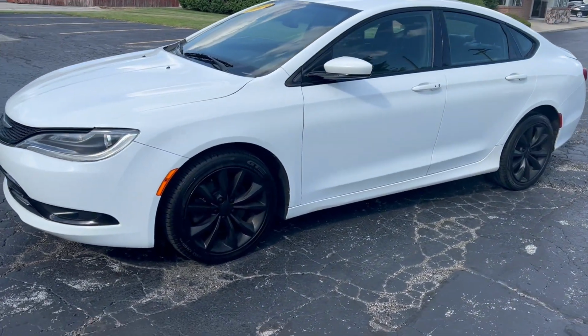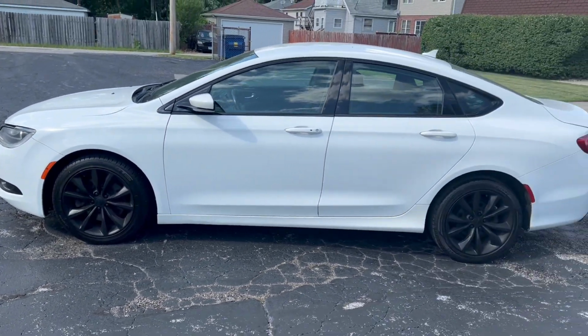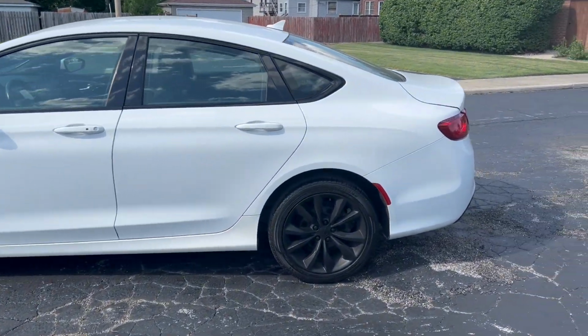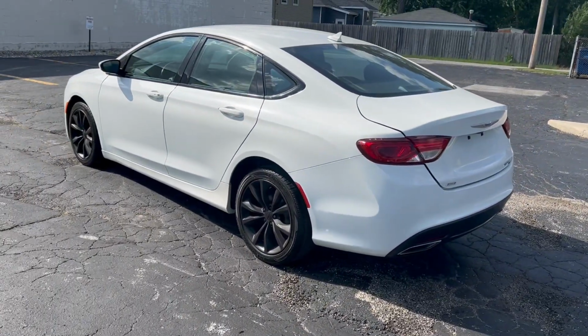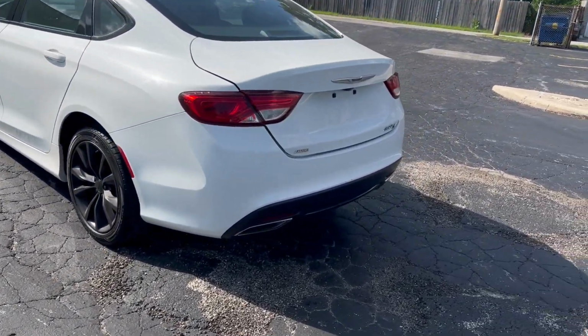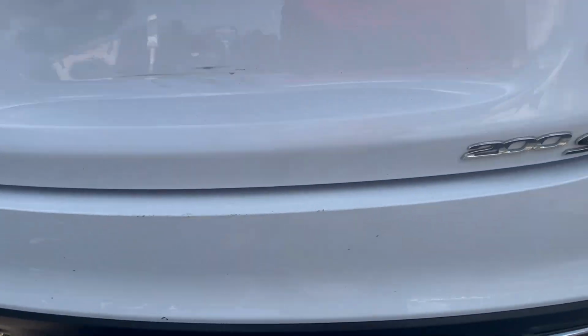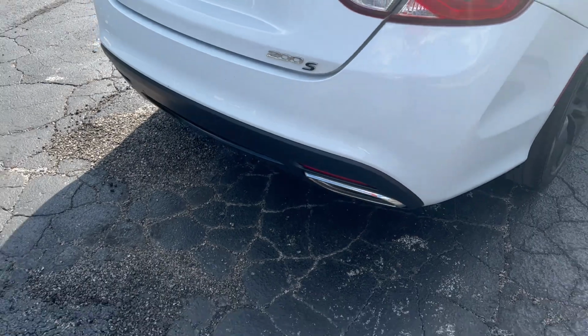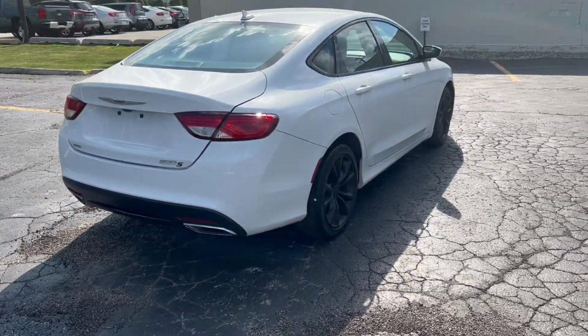Along with these black painted factory 18-inch wheels. It's got passive entry system, as you can see on the door handle, so you can get in without unlocking the door if you have the key in your pocket. As we pan around the car, it's in terrific condition. You see it's an all-wheel drive, and it's a 200S sports model with a dual chrome exhaust.